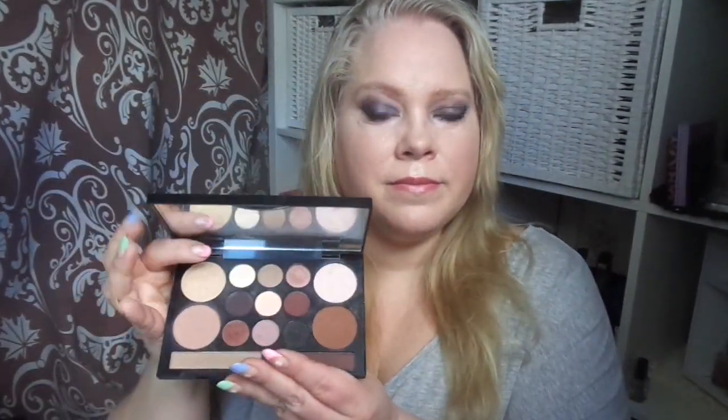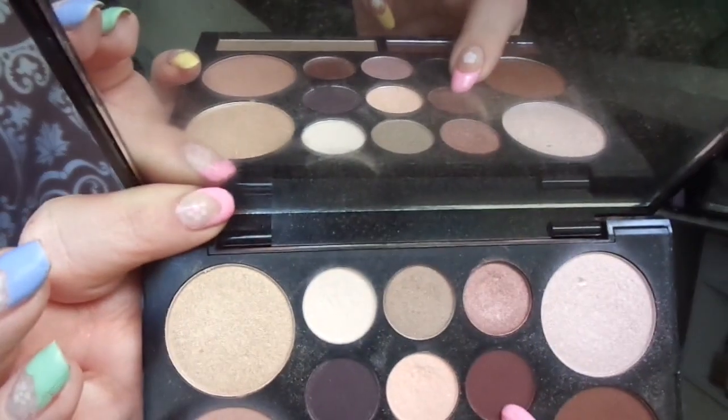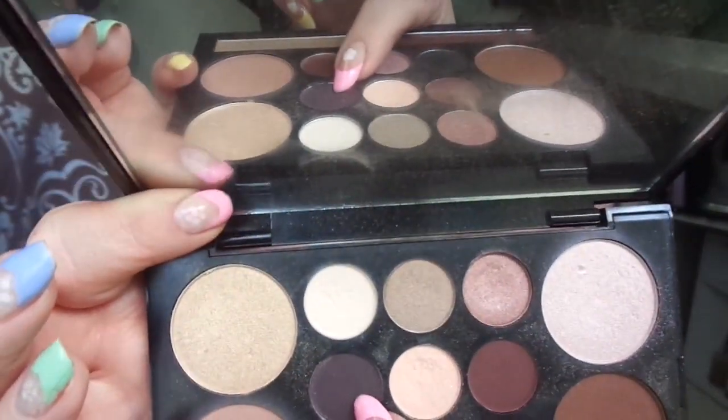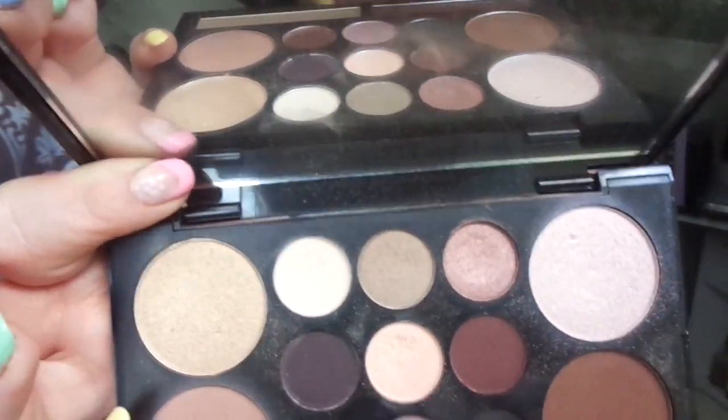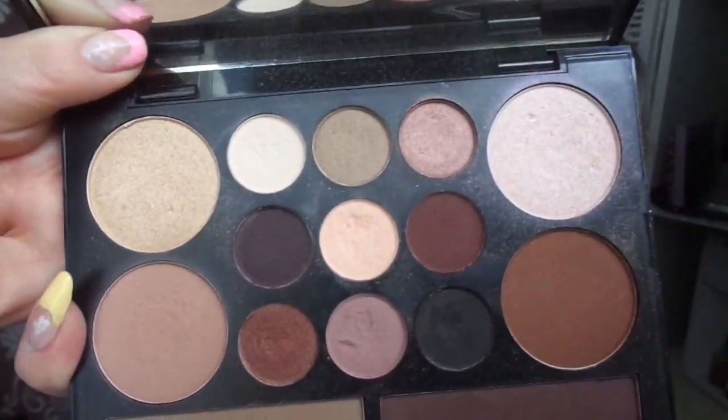I have a little bit of this on my eyes today. I have on number 6 and 4, and they look more purple than they look in the pan.